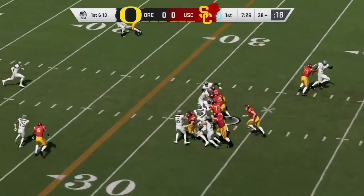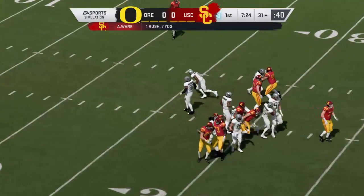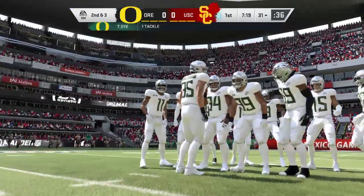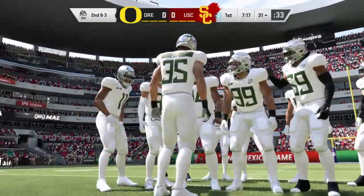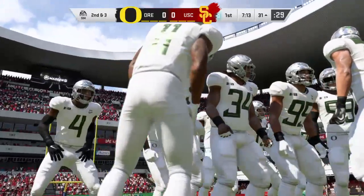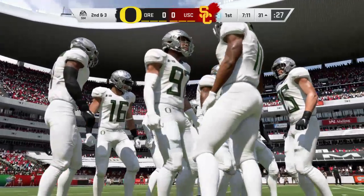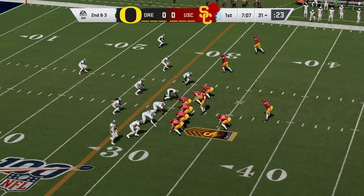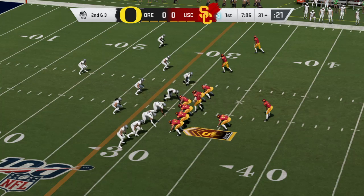Running on 1st down with Ware. It's a 7-yard carry to set them up with a 2nd and 3. Well, I think that's what they're going to need to do here in the first half. You've got to take some pressure off of this young quarterback, and no better way to do it than to establish the running game early. A good run, got 7 on 1st. Here's 2nd and 3.